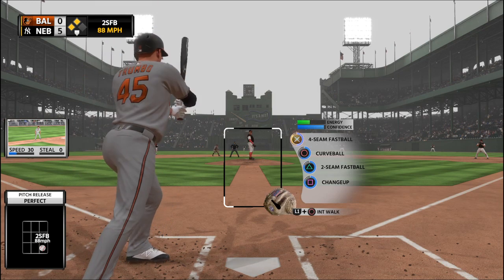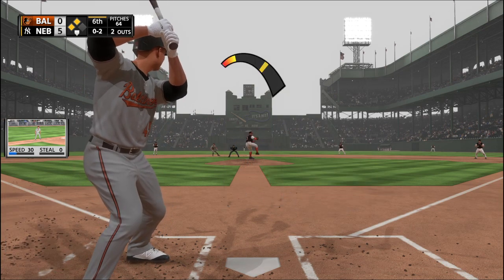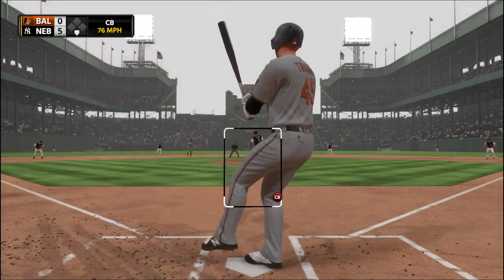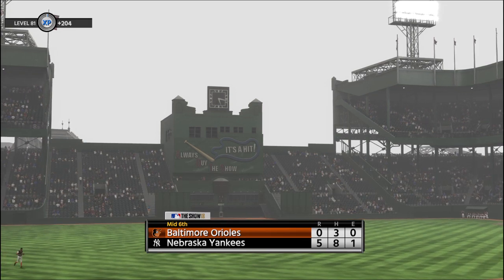Strike 2 at a pitch that catches the outside corner. That's back-to-back pitches taken for strikes. Puts himself in a bad spot, a swing and a miss. Retired the side, and that will do it. Attaboy.